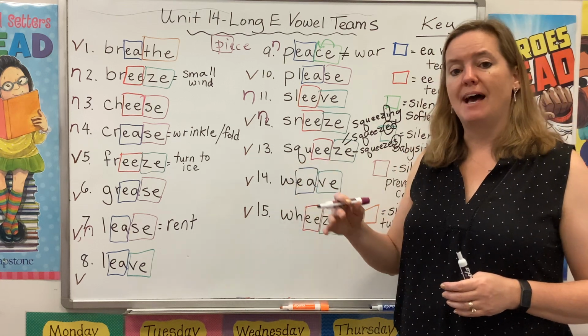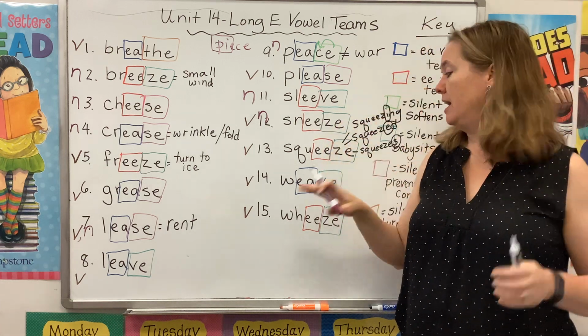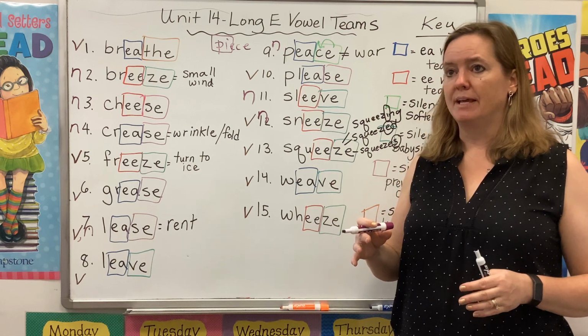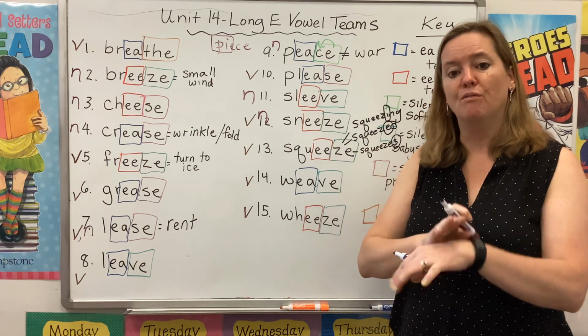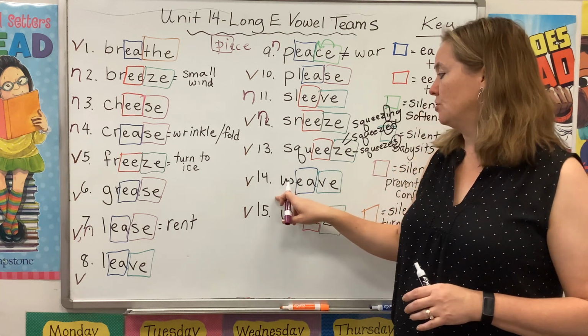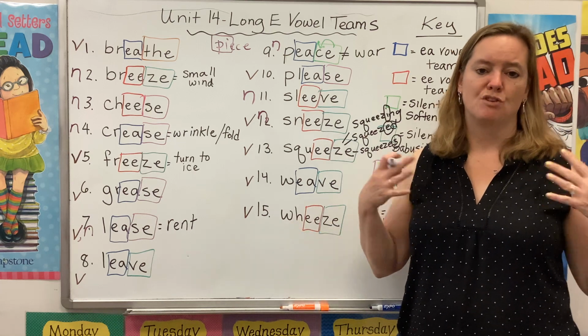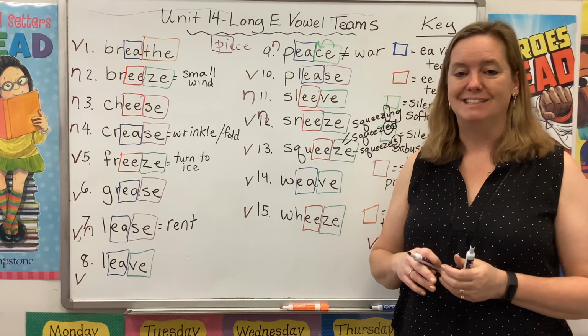Weave is something that, some people weave their hair, or they put a weave in their hair, but also anytime you're making cloth, you're weaving pieces of fabric or pieces of yarn over and under each other. That's called weaving. And then I talked about wheeze, right? When you have trouble breathing and your lungs are squeaking, that's called wheezing.